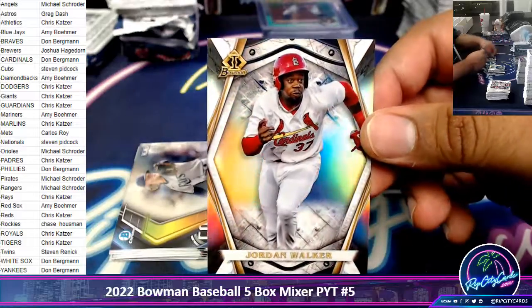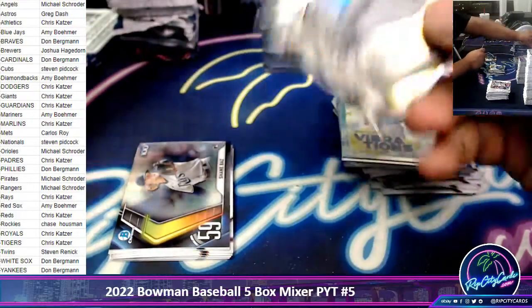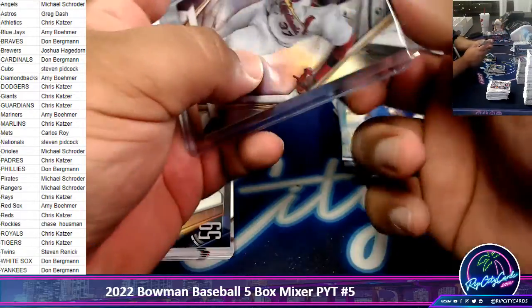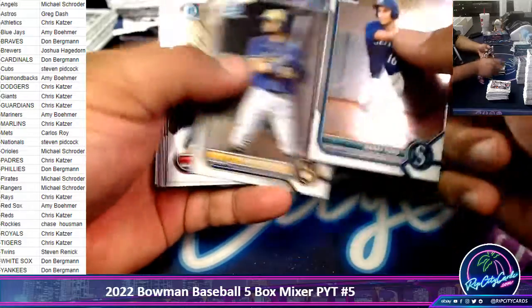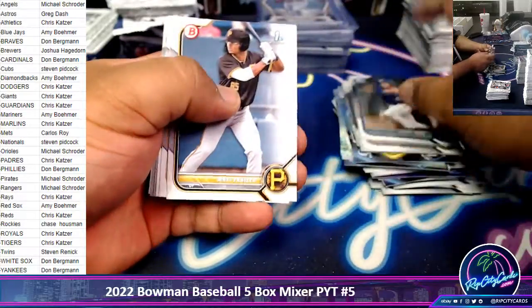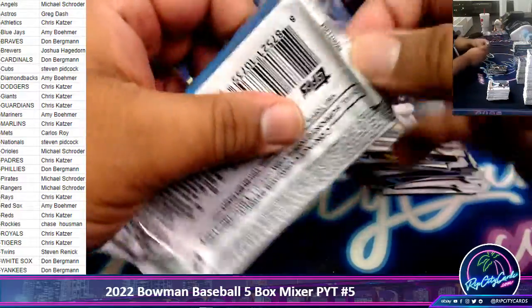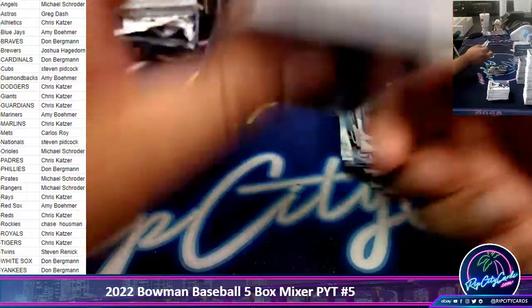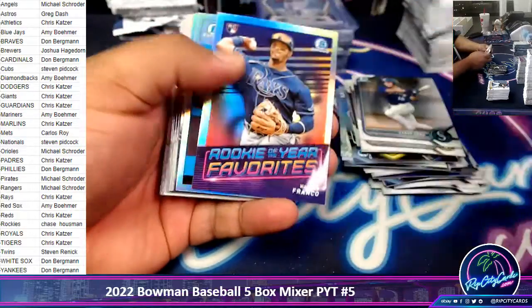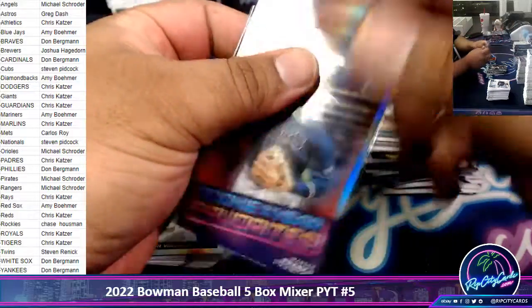Got Jordan Walker, Cardinals. Oh, they're keeping Ohtani in the game. Come on, three-run homer, baby. Let's go. We got another Franco Rookie of the Year refractor.